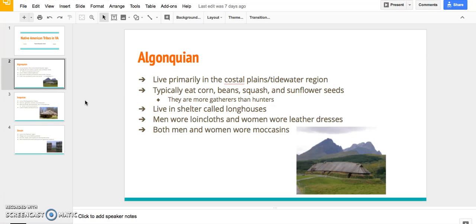They live primarily in the coastal plains or the Tidewater region, and they are more gatherers than hunters. So a typical diet would consist of corn, beans, squash, sunflower seeds, things like that. They also lived in a shelter called longhouses, which is what this picture is of. It's a long wooden structure with kind of a thatched roof.